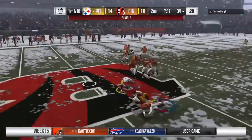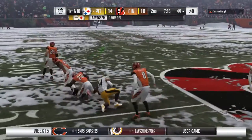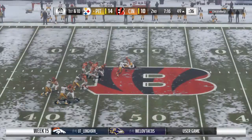Escaping. It comes, and he lost the football. Mariota had it jarred loose, and it's picked up by the Steelers. And they'll set up shop right near midfield at the 49-yard line.